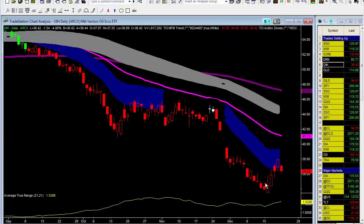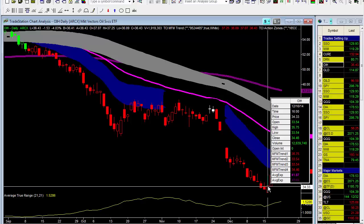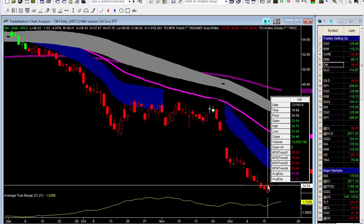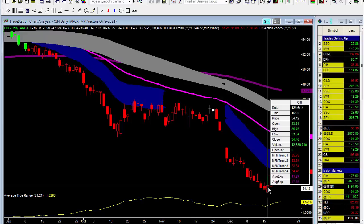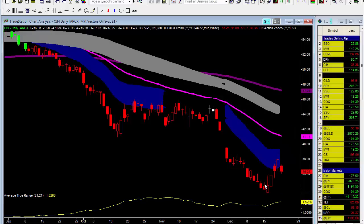But when we were buying it down in here, we were buying it based off this engulfing pattern, even though it was not a bullish engulfing pattern. When I saw that the market on this particular day, on December 16th, was able to take out the prior day's low and high, that gave me an early indication that the market should probably start bouncing and should bounce minimum between the blue action zone.